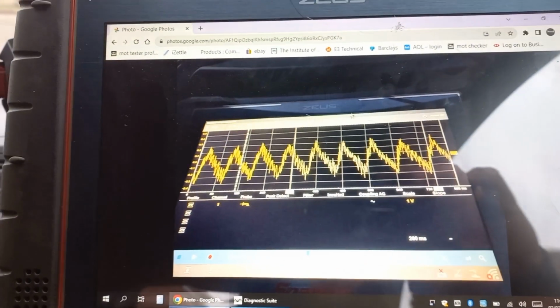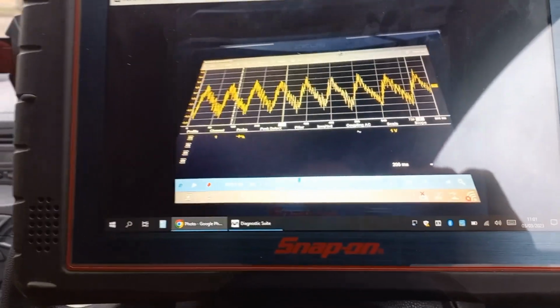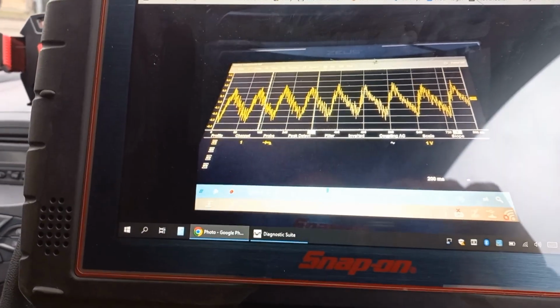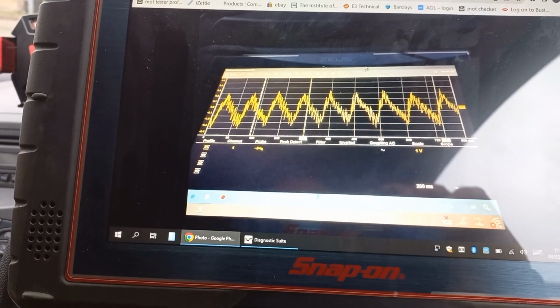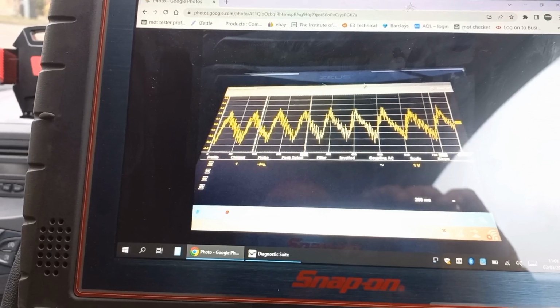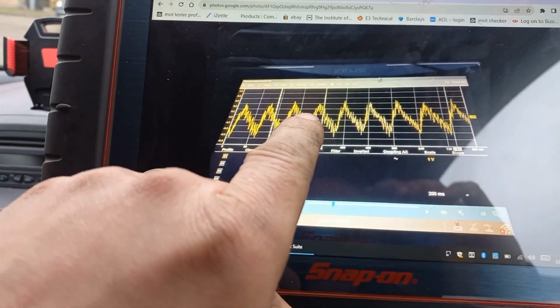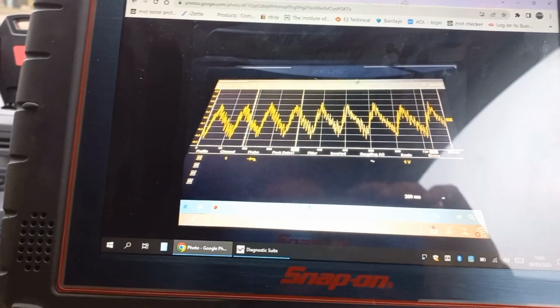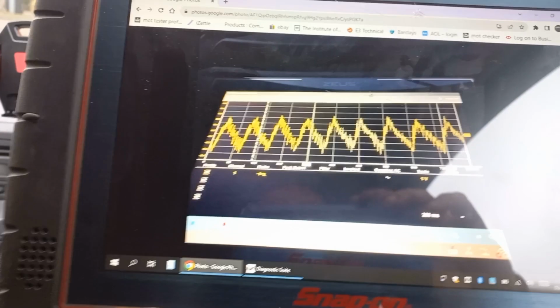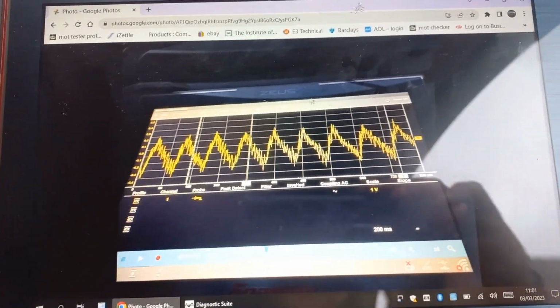But what I did after that is I carried out what we call a relative compression test, and I'll show you this on the screen here. This is a picture of the actual relative compression test that I did. What I am doing is measuring current draw on one of the battery leads that goes down to the starter motor. Every time the cylinder comes up to compression, you see these peaks going along there. They are the starter motor drawing more power to fight the compression of that cylinder.